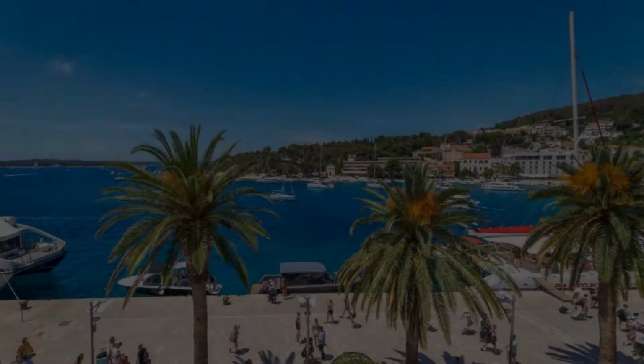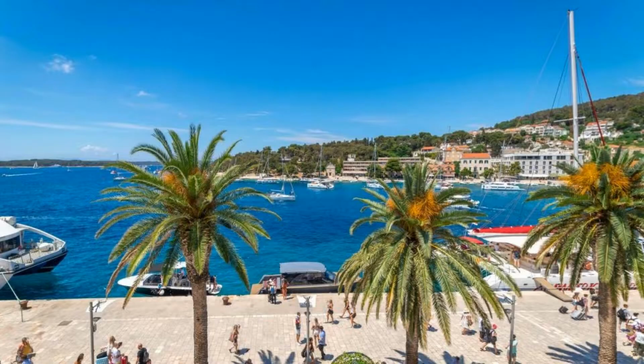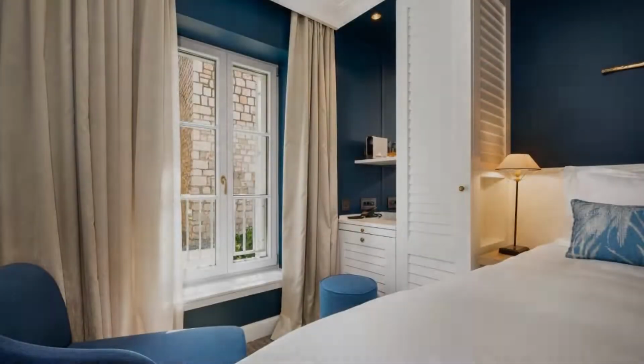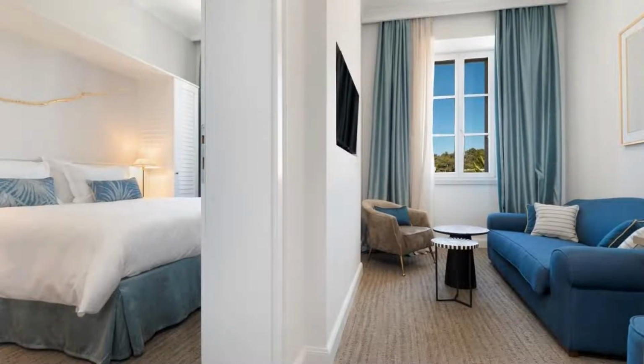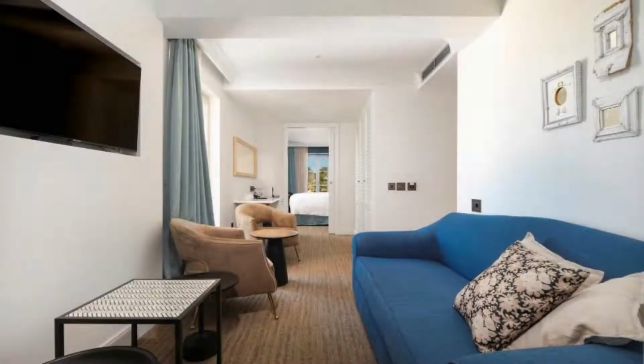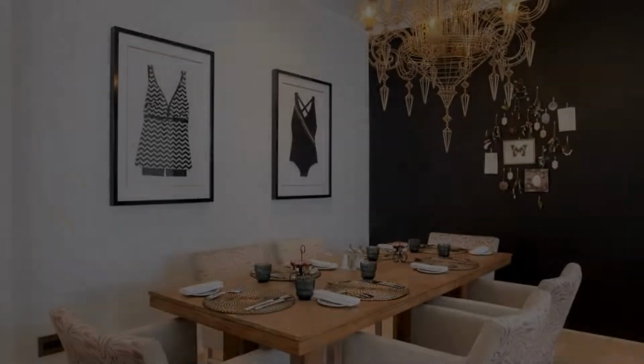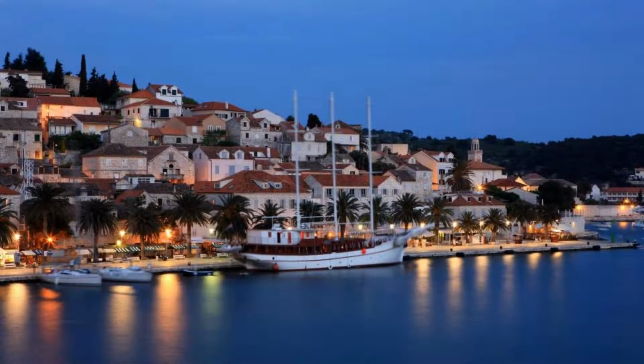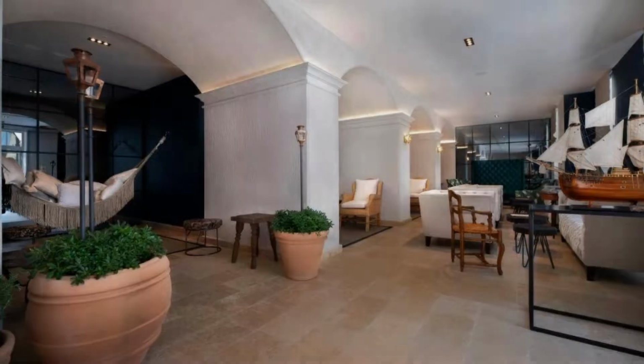The check-in time of this hotel is 3 p.m. The check-out time is 12 p.m. Pets are allowed in this hotel. The hotel accepts major credit cards and reserves the right to temporarily hold an amount prior to arrival. Guests are required to show a photo ID and credit card at check-in.